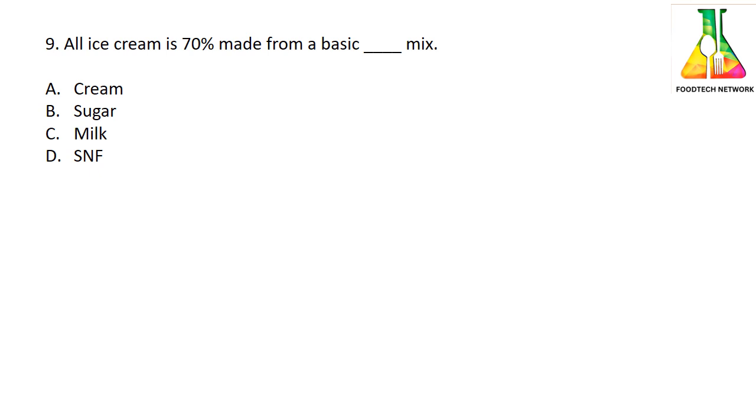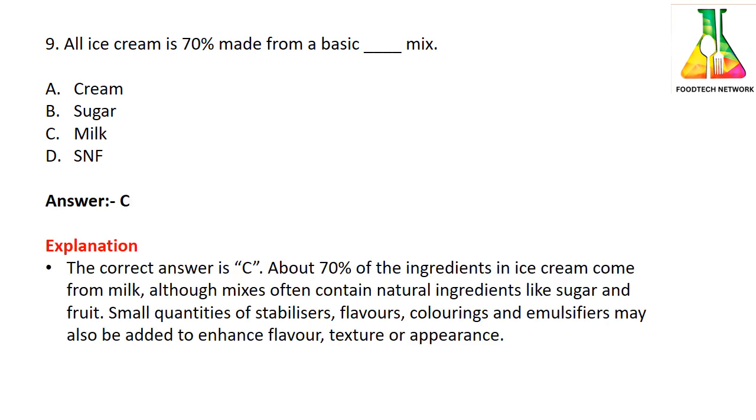Question nine: all ice cream is 70% made from a basic dash mix. Option A cream, option B sugar, option C milk, and option D SNF. Option C, that is milk. About 70% of the ingredients in ice cream come from milk, although mixes often contain natural ingredients like sugar and fruit. Small quantities of stabilizer, flavor, colorings, and emulsifier may also be added to enhance the flavor, texture, or appearance.